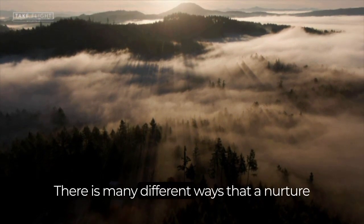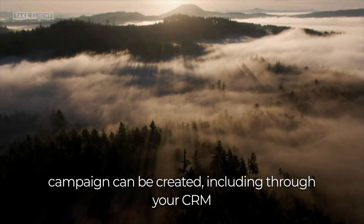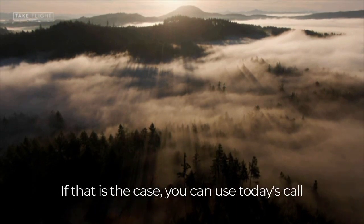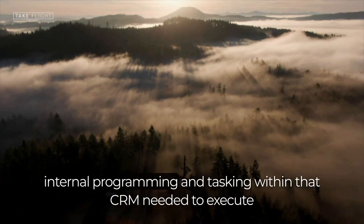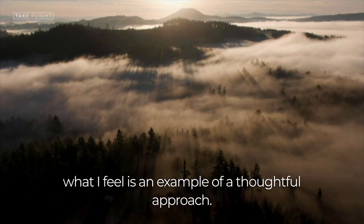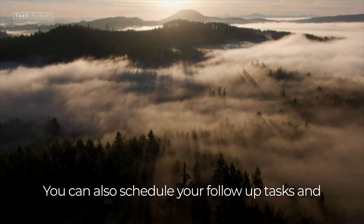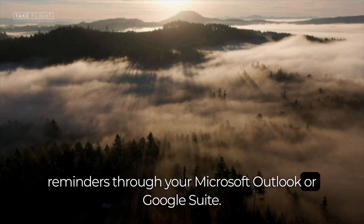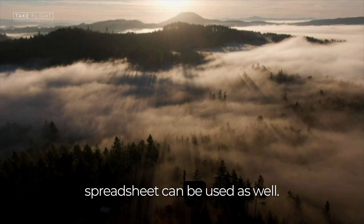There are many different ways that a nurture campaign can be created, including through your CRM like Cloze, Follow Up Boss, or Salesforce. If that is the case, you can use today's call as a guide on how best to set up your internal programming and tasking within that CRM needed to execute what I feel is an example of a thoughtful approach. You can also schedule your follow-up tasks and reminders through your Microsoft Outlook or Google Suite, or if you are more analog, a spreadsheet can be used as well.